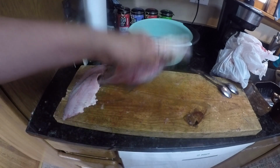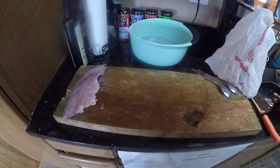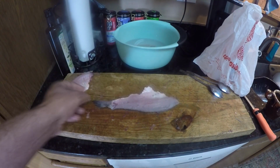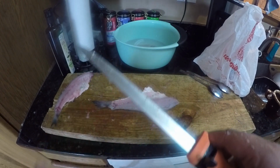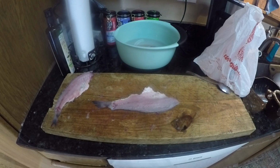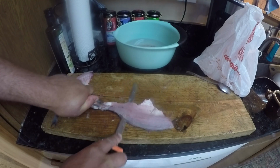Alright, so there's the other side. Get rid of that. Alright, so now we got our fillets here. And just like everything else, make our knife a little longer because it works better. And then hold this part down with a spoon. And we'll just ride along that skin.